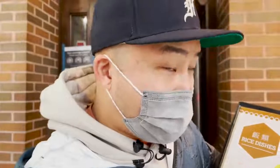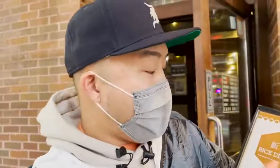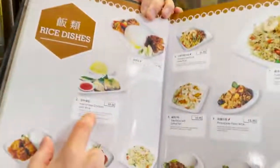Let's go. All right, you guys, I would say that Nonya has a lot of dishes that are outside of the $10 range, but if you want to come for lunch or dinner and get the rice dishes, you can get a Hainan chicken with rice for $10.